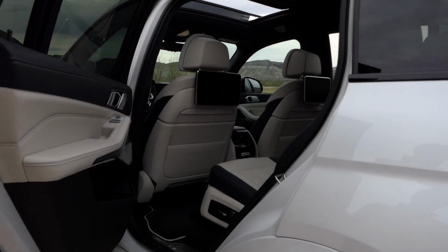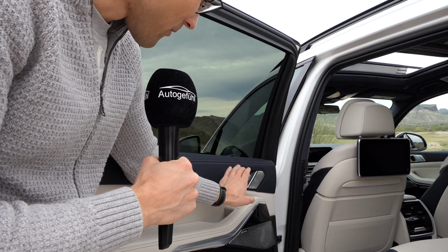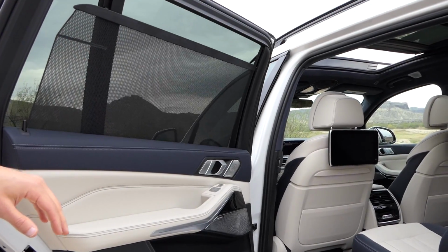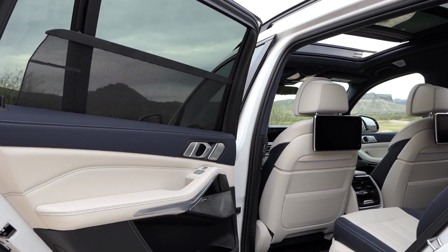Let's open the rear doors. Here it gets really interesting. Nice finish also at the rear doors, all soft materials. Then there's an electric shade, for example, for the rear windows, which already have a darker tone. And wow, this is then really something to discover.